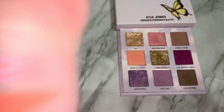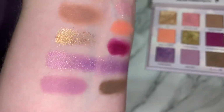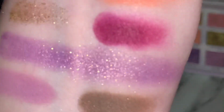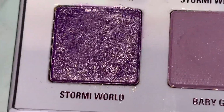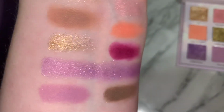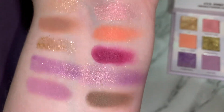Of course, mine came broken, so I repressed it. Unfortunately, I lost a lot of product because of it breaking, but oh well, hopefully they'll send me a new shade or something. My favorite shades are the pink and this purple. Unfortunately, the purple does have hard pan, so it's not nearly as pigmented as the other shimmers, but I think it'll still work good. Hopefully once I get through the top layer it won't have hard pan, because that is honestly my favorite shadow and basically the reason why I bought this palette.